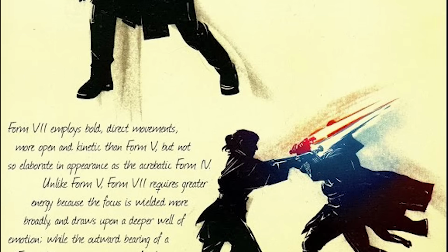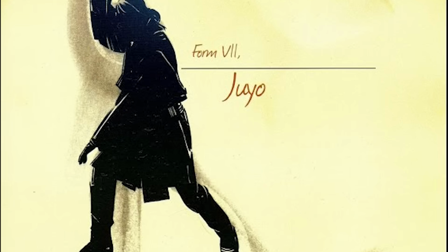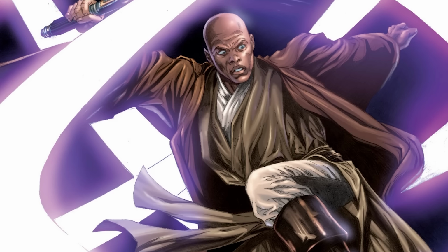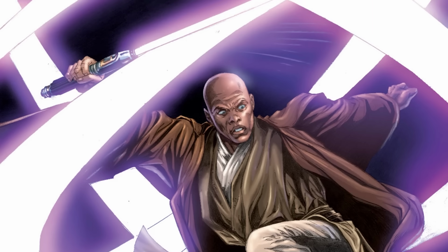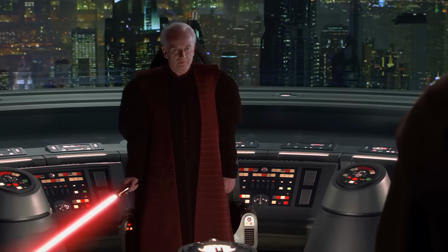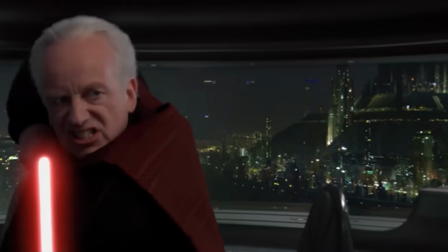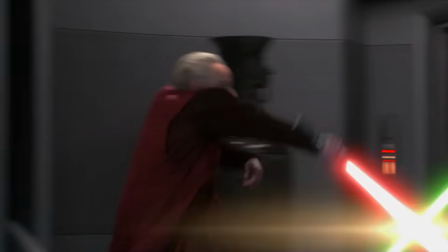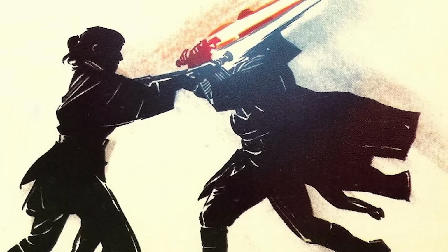Finally, we have Form 7, known as the Ferocity form, which has two distinctions, Juyo and Vaapad. Form 7 was considered the most aggressive and unpredictable of the 7 classic forms of lightsaber combat. It relied on emotion, and therefore was not widely accepted by the Jedi Order, often being reserved for the Sith. Let's begin with the Juyo variant. We'll get to Vaapad in a moment.